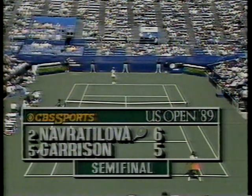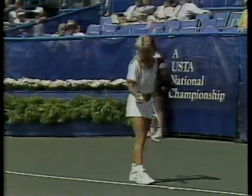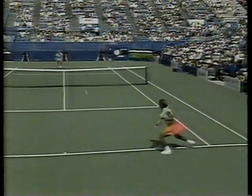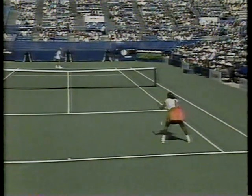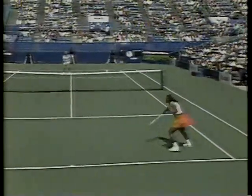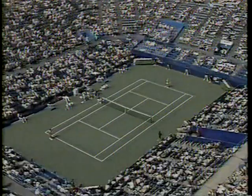Pat Summerall with Tony Trabert and Mary Carrillo. Women's semifinal. Martina Navratilova serving at 6-5 in the first set. Look at Garrison. Look where she is. There's nobody in women's tennis that does that better than Martina.